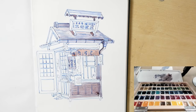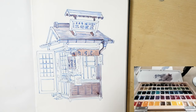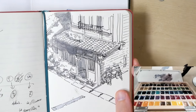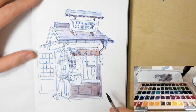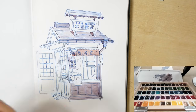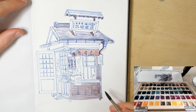For example, this is the Moleskine that I usually use for memos and stuff. So I did this kind of sketch on the train recently. So these are the things that I make from time to time. But most of the time I'm looking at people and I try to observe the surroundings. It gives a lot of nice inspiration.